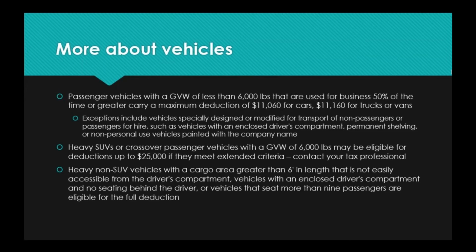Now, vehicles that are 100% eligible for this tax deduction are heavy non-SUV vehicles with a cargo area greater than 6 feet in length that is not easily accessible from the driver's compartment. So that's going to be your work trucks, cargo vans, anything along those lines. Vehicles with an enclosed driver's compartment and no seating behind the driver, again, describing work vans or work trucks, or vehicles that seat more than 9 passengers.